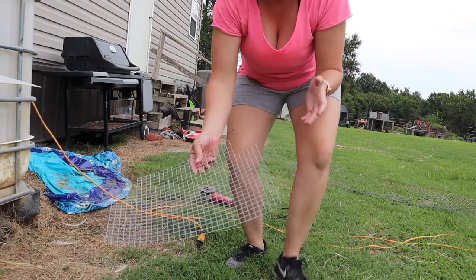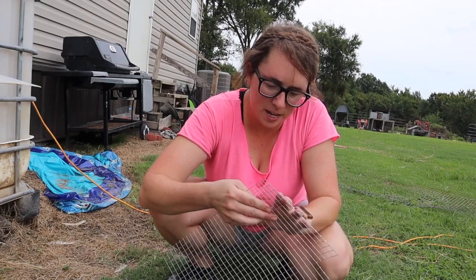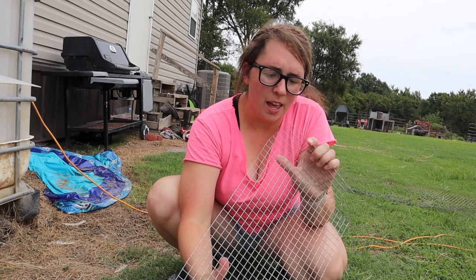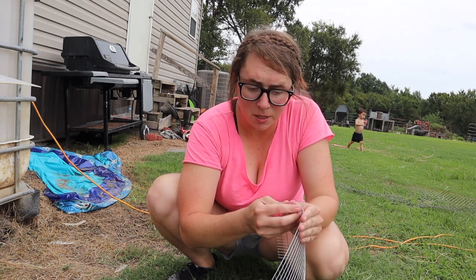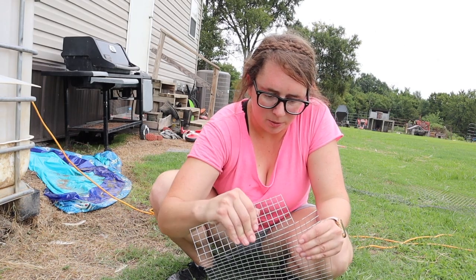A little bit of trouble with this one. So, same thing as I did a while ago. I'm just gonna bend it. I think this one's gonna be really close to the same size as the other one, which in theory needs to be a little bit bigger because it's gonna be cages with mamas in them. So, there we go.